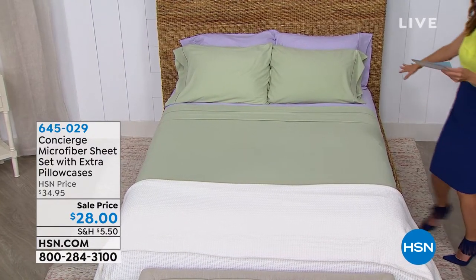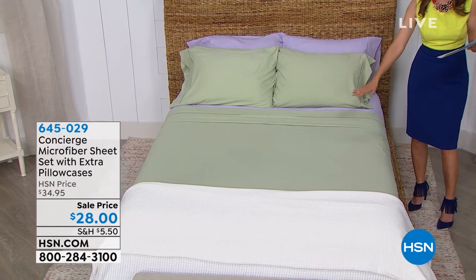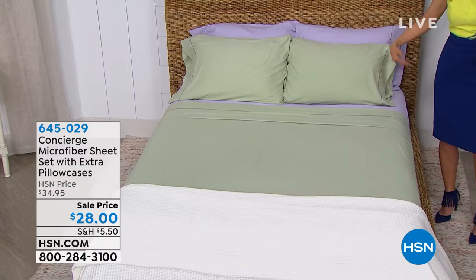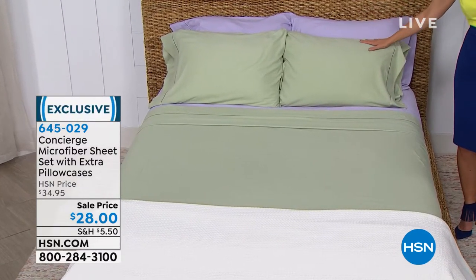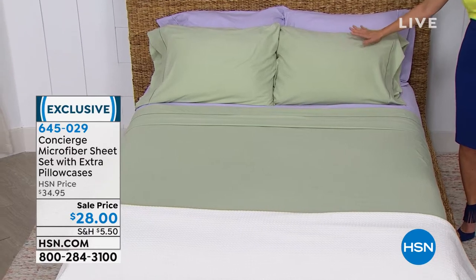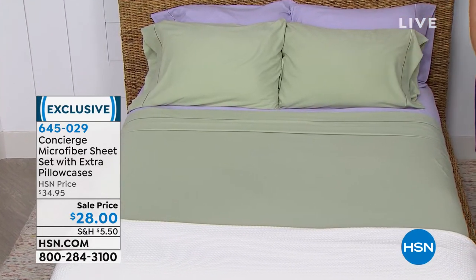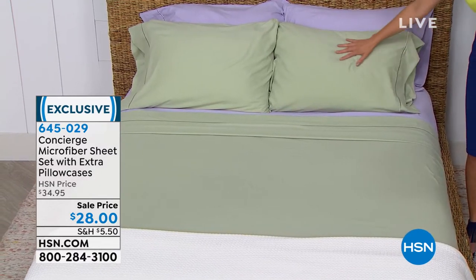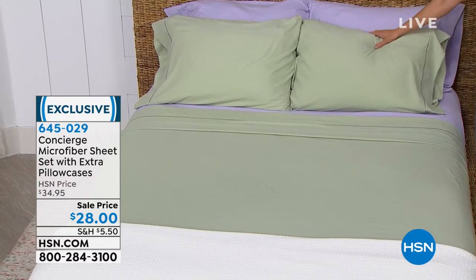This is an HSN exclusive brand, and we're doing something that is brand new. You are getting a four-piece microfiber sheet set with extra pillowcases. So instead of four pieces, you're actually getting six. A six-piece set for $28. That's right. The entire sheet set is $28. It's that beautiful brushed microfiber that's soft and smooth and comfortable and breathable.